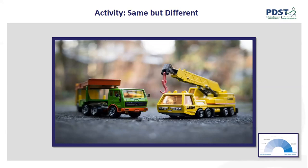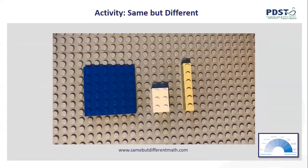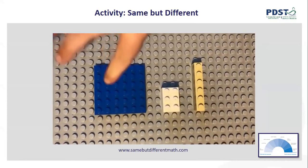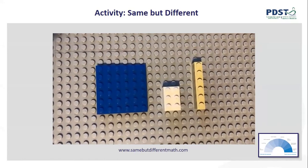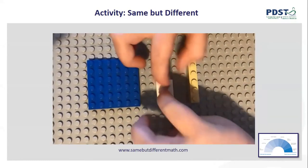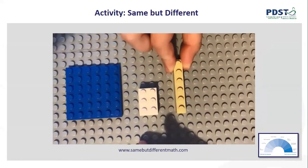How are they the same but different? These things are all the same because they're all Lego. And when they're different, they're all different colors. And this one's red. Wait, this one's a square. Sorry. This one is a mini rectangle. This one is a long rectangle.